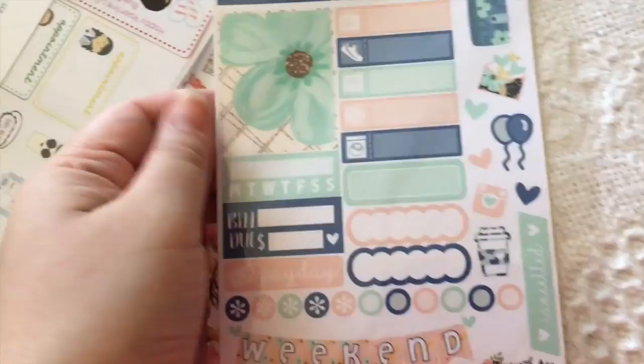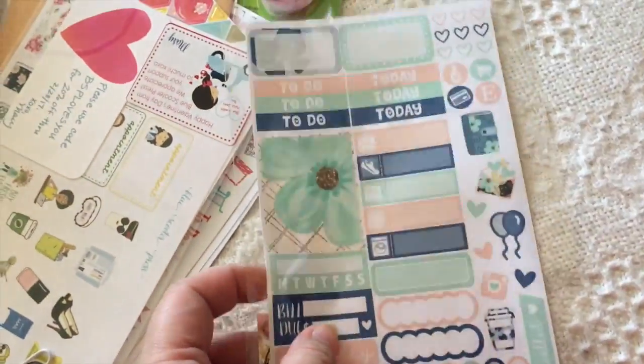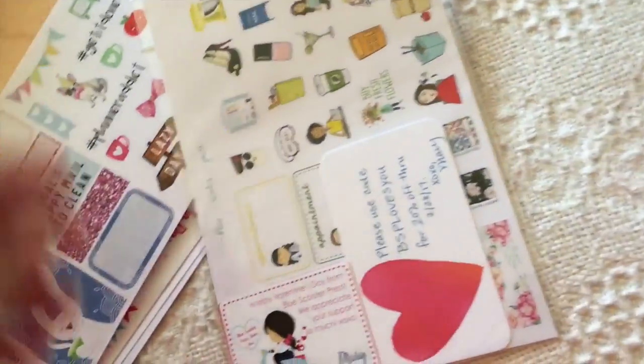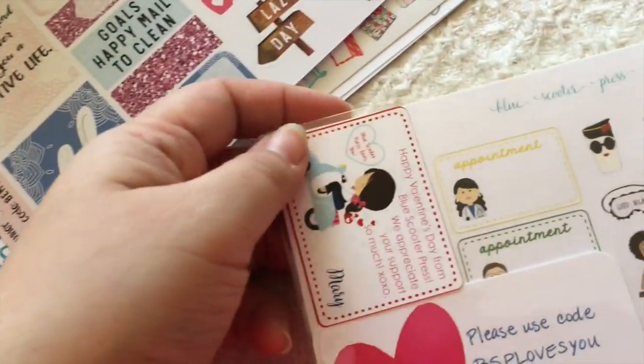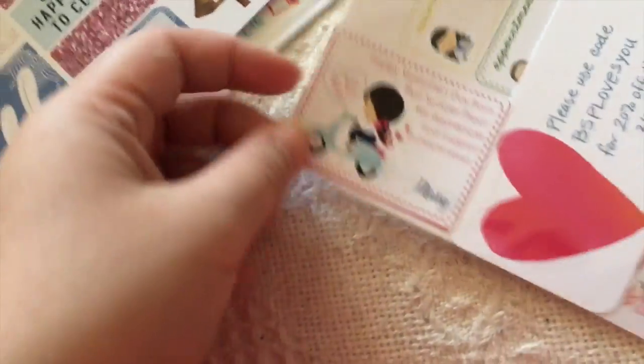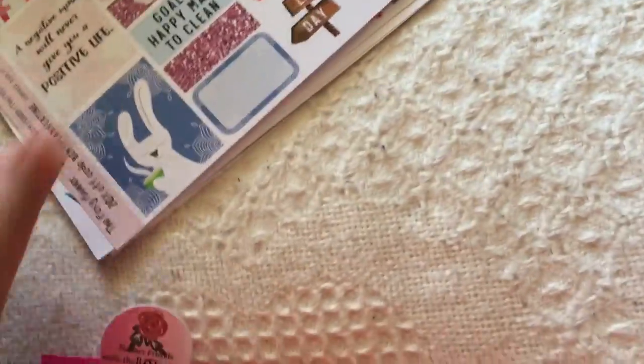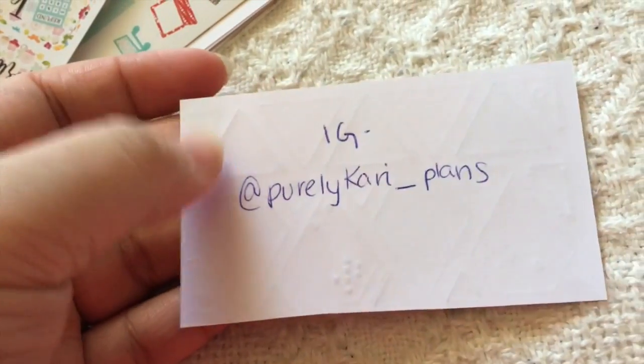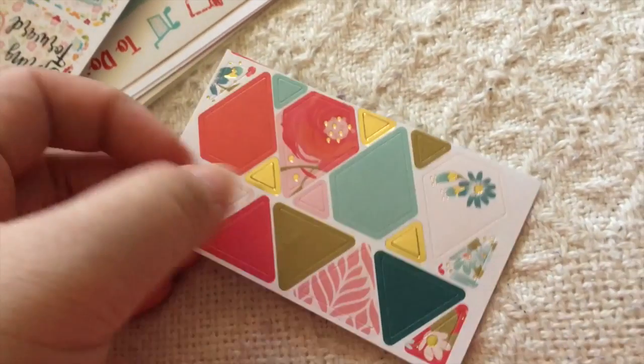We got some stickers. Some Once More With Love stickers. Stickers from, which shop is this? Plan With Anna. Oh, I did a collab giveaway with her with other shops too. So there's that. We have one from the Blue Scooter Press. That's cute. There's a code right there. This one is from, like the paper, the Foxy Planner. And then I don't know who gave this one. Oh, there. This is a giveaway. Like, they just gave it as a freebie. That's their Instagram. Look at it.